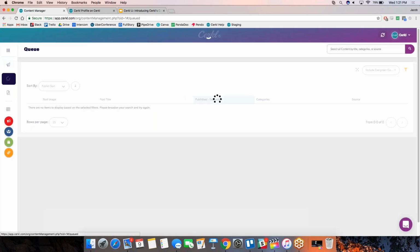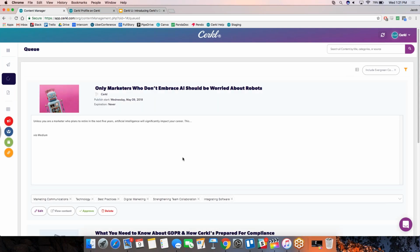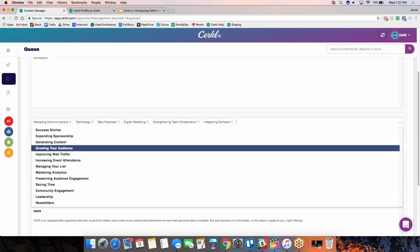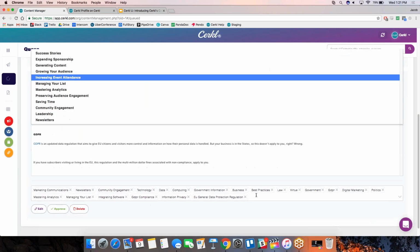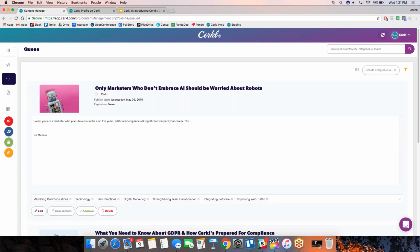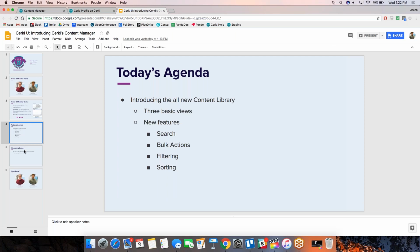Now that these are going to be in the queue, the expanded view is where I can quickly add categories to any of these posts. This is a lot like what you're used to in the past. If I wanted to add some more, I can. I'll add more categories to these, and then I can approve them if I'd like from here as well. But this would be one by one. Bulk actions are not in the expanded view. In the consolidated view here, I can approve all of these in one fell swoop. But that is a pretty comprehensive overview of everything that is in the content manager.